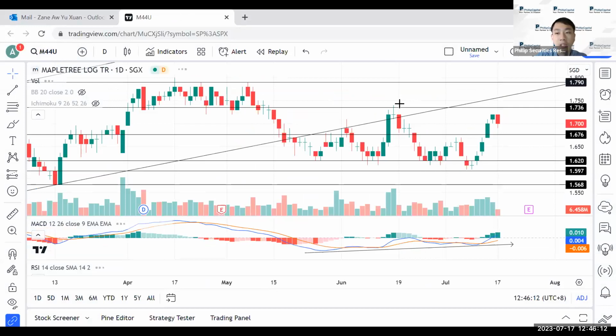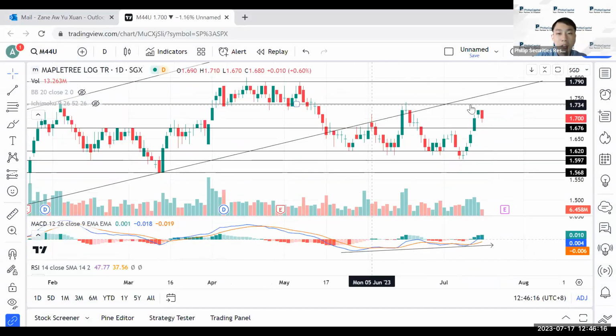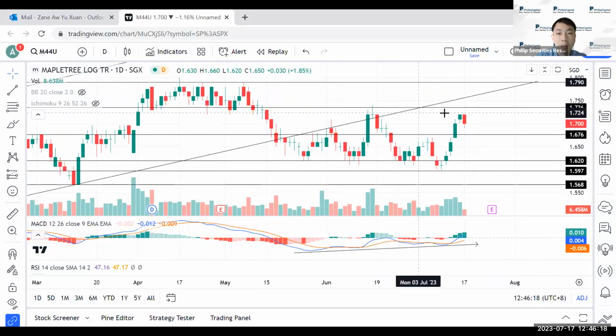And Mapletree Logistics Trust. Mapletree Logistics currently, I think, is still very much range bound. Price is supported around 162, but I think resistance is coming in around 172 to 174. So likely we'll still trade in a range for now. But some bullish momentum is picking up in terms of the MACD, with higher lows being formed. So we see whether there's a chance for a breakout above this resistance in the time to come.